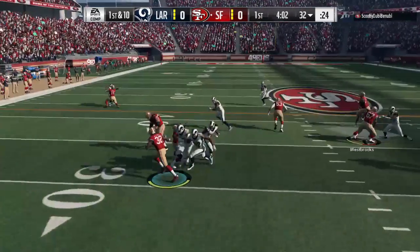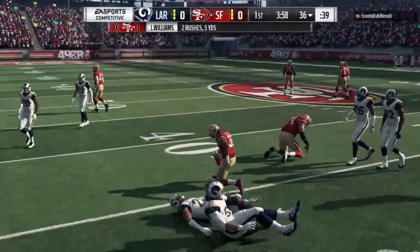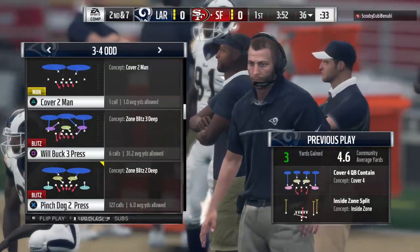They stick to the ground game on first down. It's Williams. And the hole closes quickly. He gets it across the 35 to the 36-yard line. Give him 3 on first down. It'll set up a 2nd and 7.